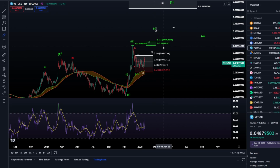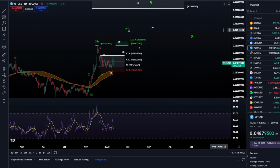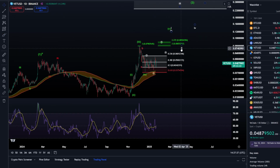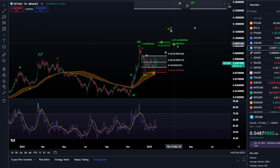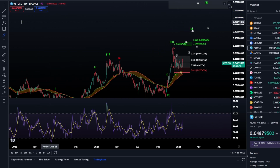which could happen very, very fast, because keep in mind, Bitcoin dominance is expected to start dropping, so this second wave move down could literally take days, maybe even 1 day. But it could be very, very impulsive. It could be a 30% drop in a matter of 1 day, and then we continue with the third wave of the third wave.